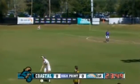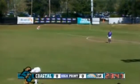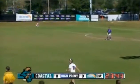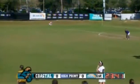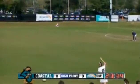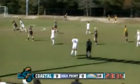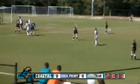Obviously, you're going to need, I think, again, more than one goal to win this game. HighPoint has that offense that can put the ball into the net multiple times. And on the other hand, Coastal does as well. They've been down here a few times, this HighPoint Panthers team, and every single time they've been down there, it's not as much that they put a lot of balls on frame, but they just orchestrate so well together.